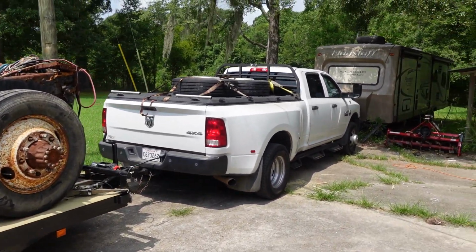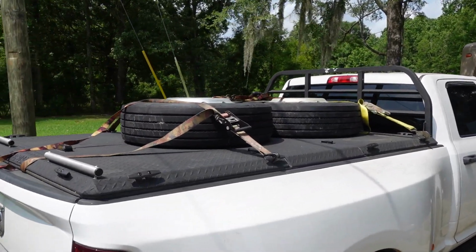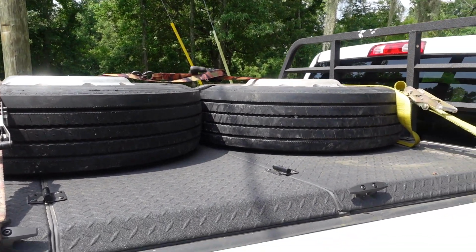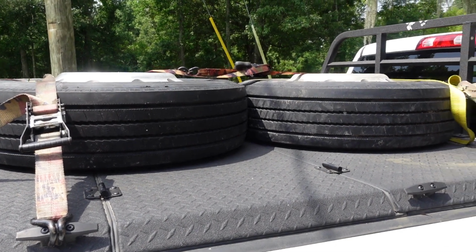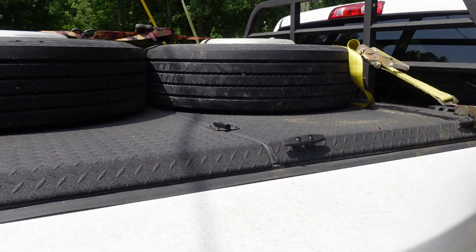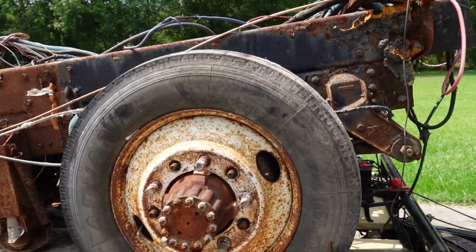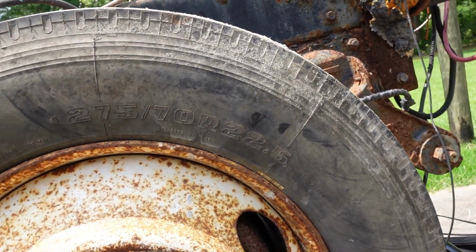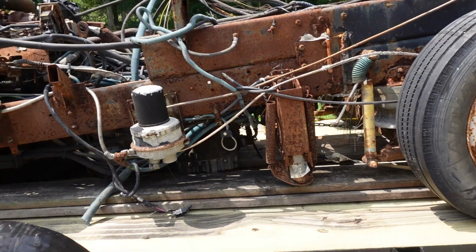Also got the set of 4 Alcoas that were on the unit. They're actually in really nice shape. Tires are pretty old. They're 2010 or 11s. But the wheels are excellent. Tires actually are really good. They've got good tread on them, even these nightmares. 275 70 R22 and a halves. These are not small. This thing is a beast.